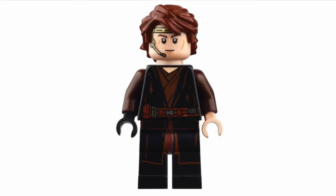But the main problem I have is the Anakin Skywalker minifigure. The torso and legs are the exact same as the one in the Duel on Mustafar set, which you may think, oh, that's not a big problem, but it kind of is, because there's burn marks on his Jedi robes. And the problem is that this set is based on the beginning of Episode 3 Revenge of the Sith, and he doesn't have burn marks on his robes. It's nice and clean.